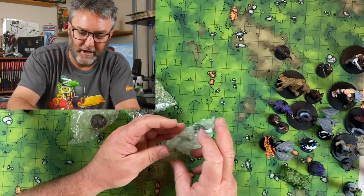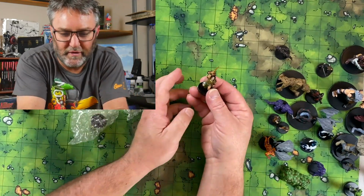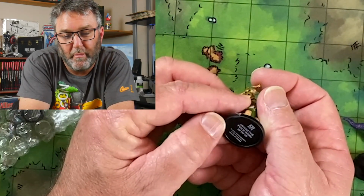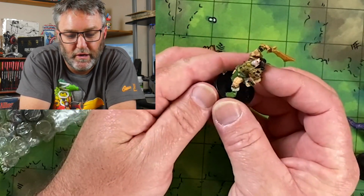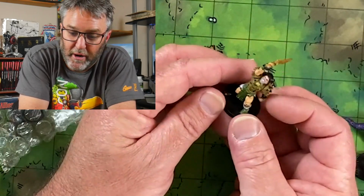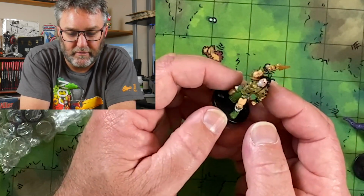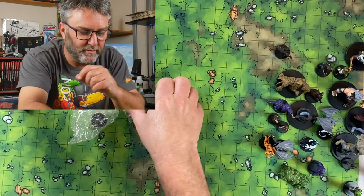I like getting doubles of things I would totally use. So, here we go. This one is Armagh the Twiceborn. Whatever that means in Pathfinder, I don't know. But it's a neat little miniature sculpt. It could be used as a barbarian, even, or just an old humanoid character. Nice sculpt, though. Nice paint job. I like it. He'll get some use.